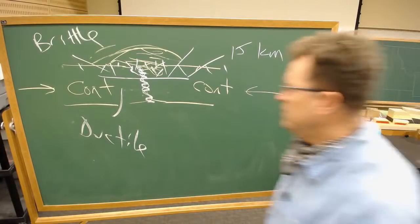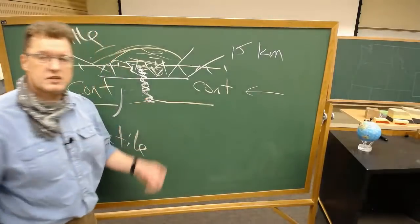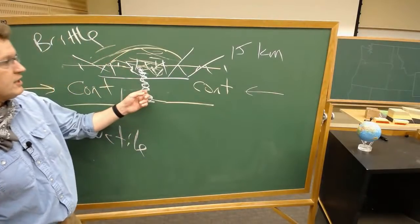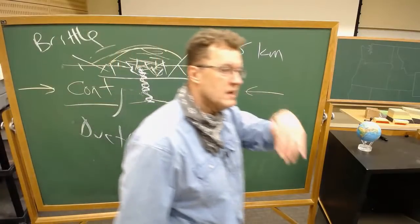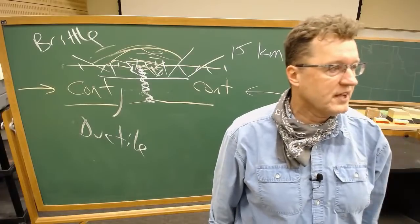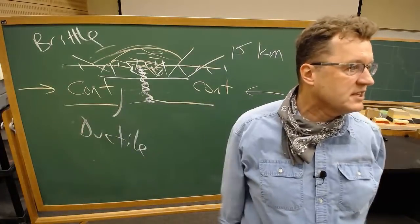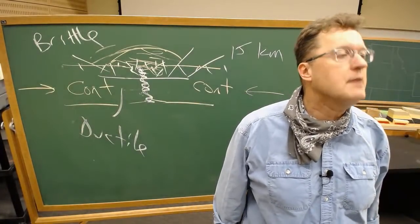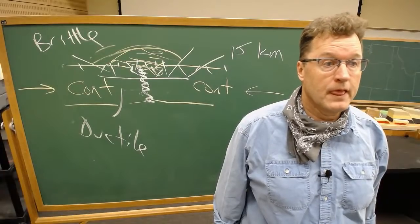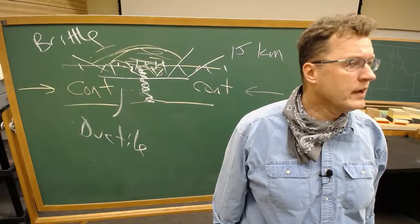Thought question for you. How is it possible for us to see folds at all then, if I'm telling you that folds only form deeper than 15 kilometers? The rock is warm deeper than 15, so how are we ever going to see these things if they only form down that deep? What's your answer? I know, we can do better.